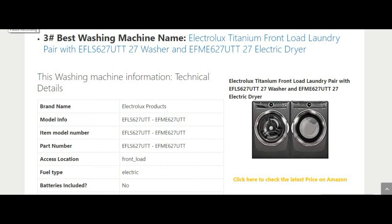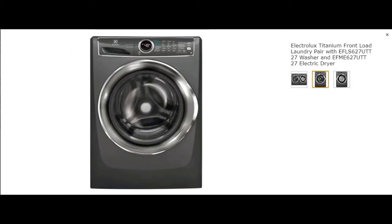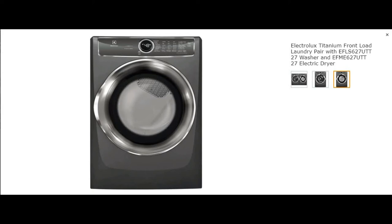In our third position, we kept the Electrolux Titanium front loaded laundry pair with EFLS 626UTT27 washer. This washing machine brand is Electrolux, and access location is front loaded. It runs by electricity as well. If I talk about the pros and cons, this is a powerful washing machine with a 1 minute quick wash, and the con is that it is not a smart washing machine; it does not have apps to remote control.